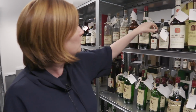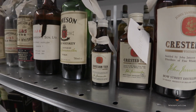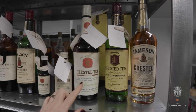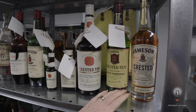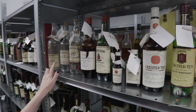So in 1963 Jameson decided for once and for all to bottle in-house in Bow Street, and what they did is they produced what was called Jameson 10. And it's gone through a number of reiterations, and it was relaunched last year as Crested. From Jameson 10, it became known as Crested 10, and it's now known as Crested. And it was the very first whiskey bottled in-house by Jameson. And you can see in the latest bottling, it's harked back to the earlier days when Jameson was in fact in a clear bottle. So the designers would have begun their journey in designing the new packaging for Crested by looking back at our history and working forward then from that.